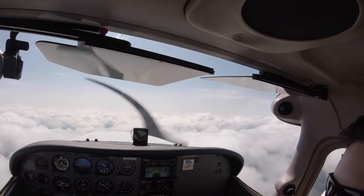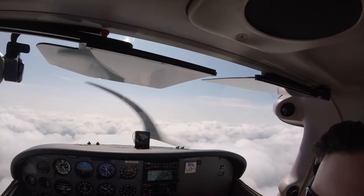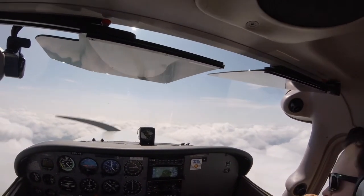We're not going to fly that way. We have to lower the nose and add full power first, even if we're only 100 feet above the ground. That's the only chance we have at regaining control of the airplane and flying away.